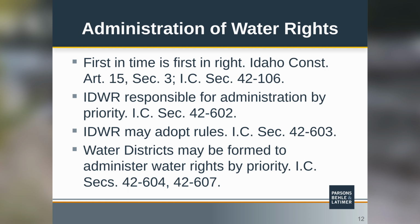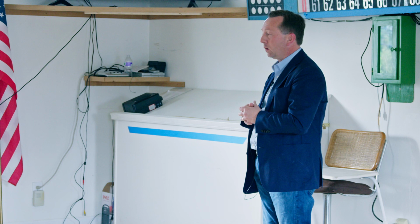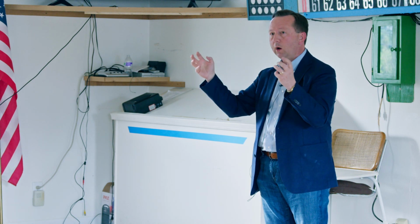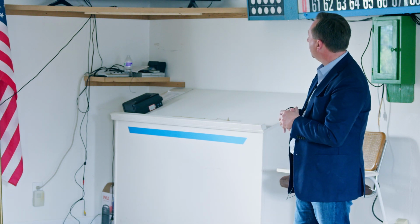IDWR is responsible for the administration of water rights, and they may adopt rules to do that, and they've done that from time to time. They had some rules in Basin 34 in the ARCO area. There are rules for how to manage surface water and groundwater together, conjunctive management rules. So they certainly have the authority to do rules.